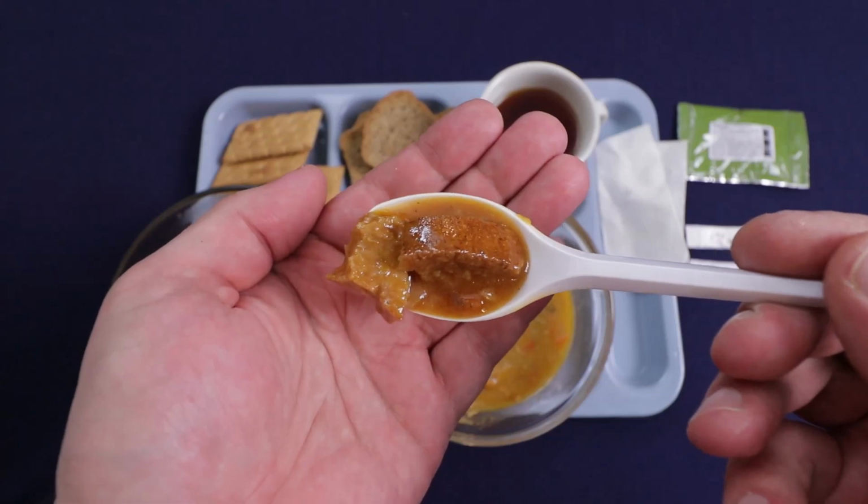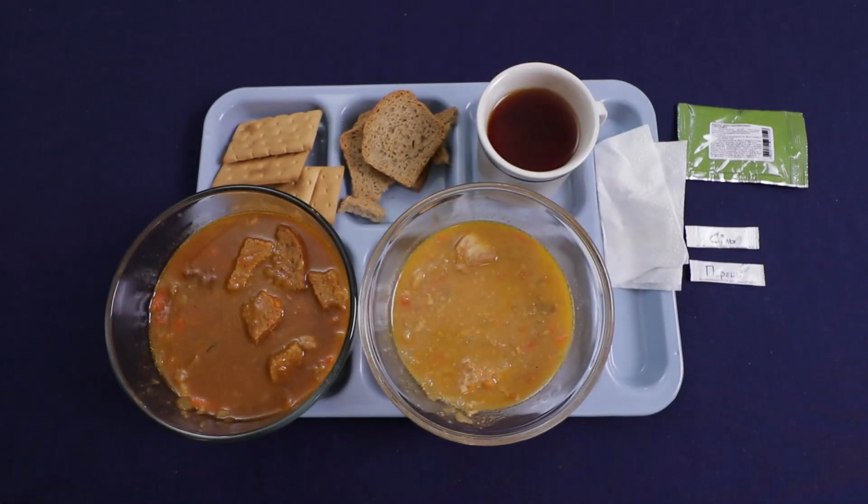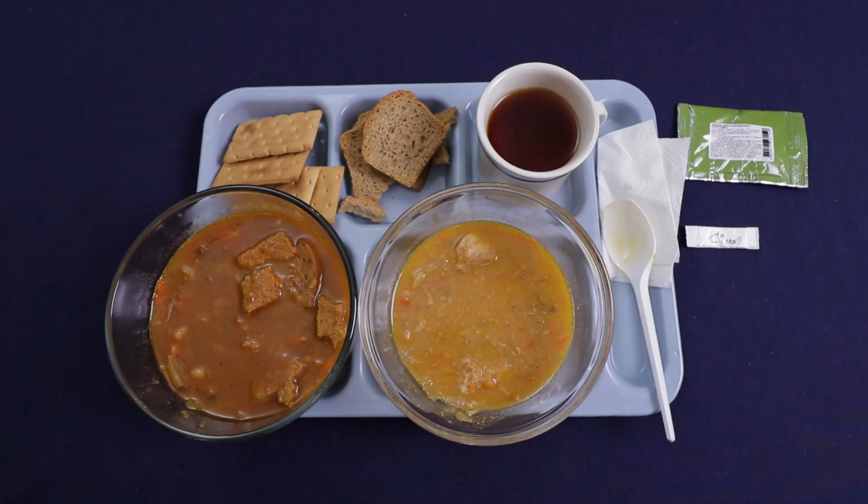Pieces of rye bread definitely absorbed a lot of liquid. Yeah, they make very flavorful croutons for this. So I'm definitely going to put a little bit of pepper on them.